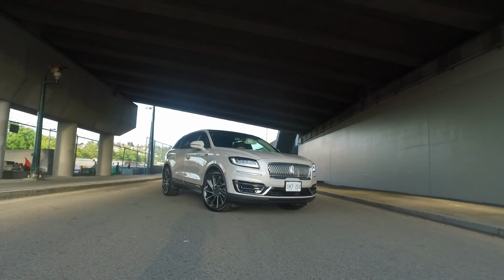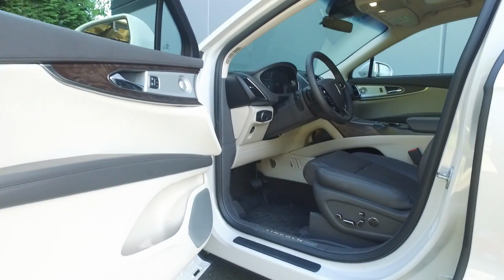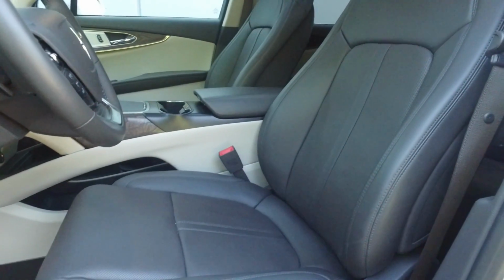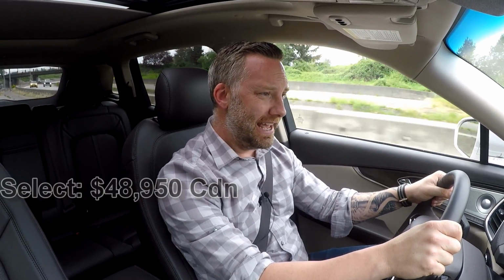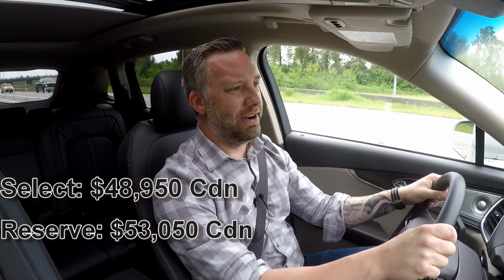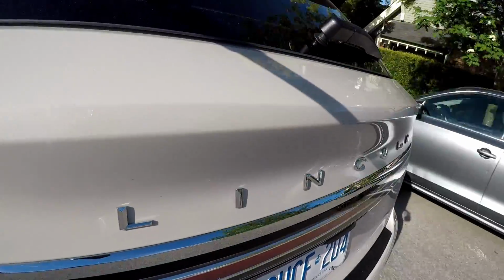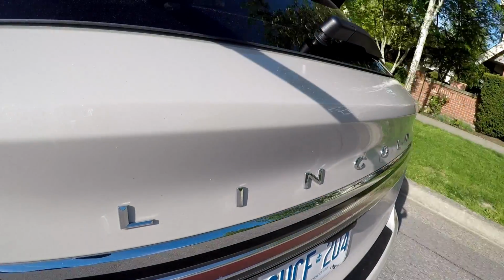The Edge is generally considered to be a great vehicle, and I know a few people who own one and love them, so it stands to reason that a luxury version would only improve upon an already winning formula. The Nautilus is available in two different trims. There's the Select and the higher end Reserve. Both come with all-wheel drive, and there are two different engine options you can choose from. A 2-liter turbocharged 4-cylinder or a 2.7-liter twin-turbo V6, which we have here in our test model.